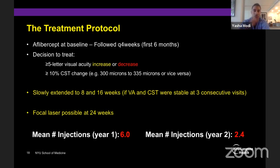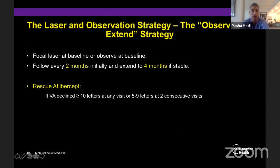So mean number of injections, and think about this in your own clinic, 6 injections in the first year, 2.4 injections in the second year, and this is dramatically different from prior anti-VEGF studies looking at 20/40 vision or worse. Now, how about the laser and observation extend? So this is what I call sort of the observe and extend window. They were followed initially every 2 months and then extended to 4 months if they were stable. And the rationale for treatment decisions was if their visual acuity declined by greater than 10 letters at any visit or 5 to 9 letters at 2 consecutive visits, they were retreated.